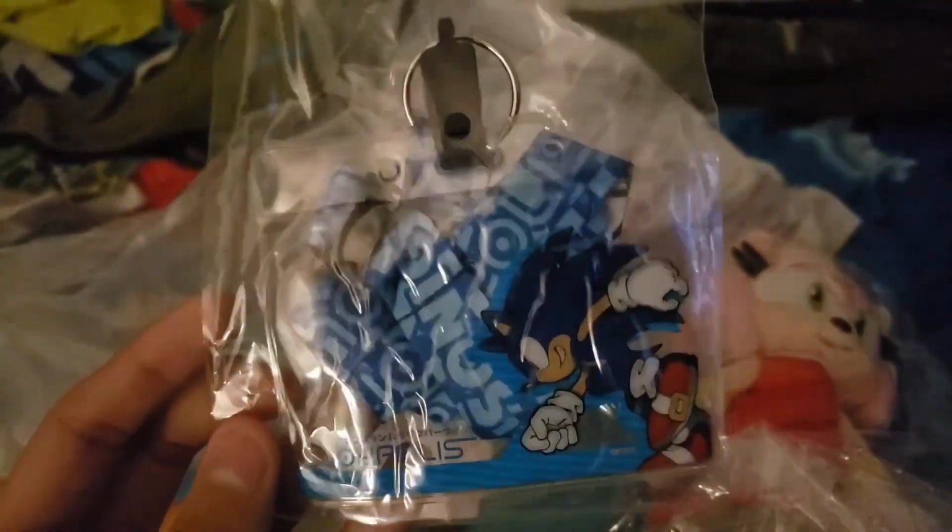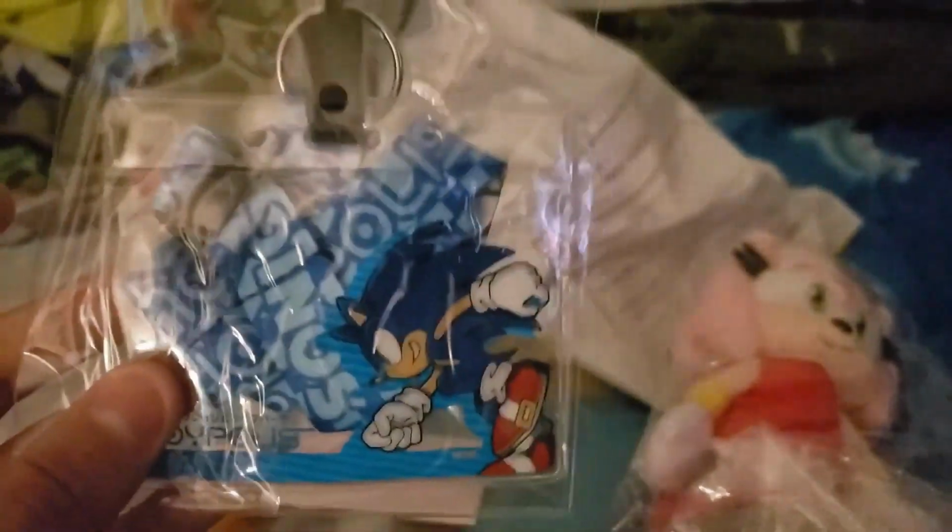Mint condition, I remind you. Like, this thing is mint. It's literally wrapped in here and everything. Oh my God, that is so sick. I don't know if I should use this or just straight up keep it in here, because I don't know if this is actually rare and expensive.